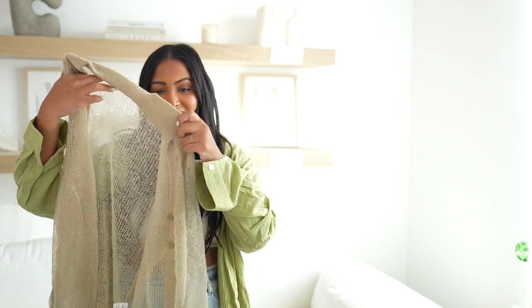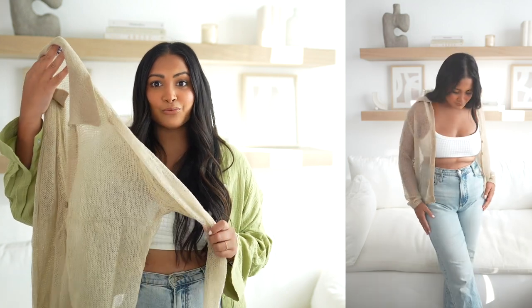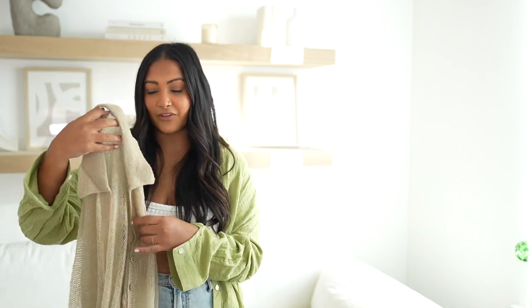So this is kind of a sheer cardigan, and I didn't know how I was going to feel about this, but I put it on with just this waffle crop top and it was actually really cute. It just added a little something on top of just a basic crop top and jeans. So I really liked how it looked and I'm definitely gonna accessorize with some gold jewelry as well. If you guys are looking for comfy and oversized crew neck sweatshirts, definitely recommend getting them from Princess Polly.